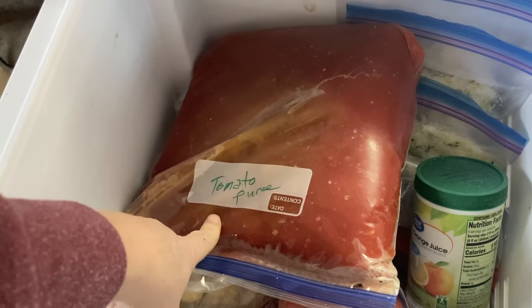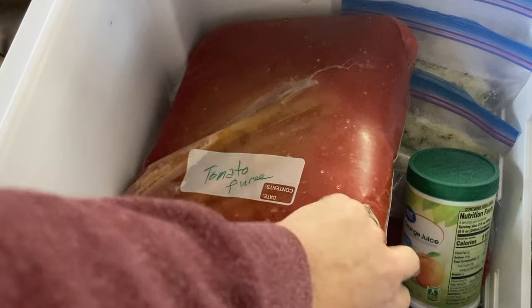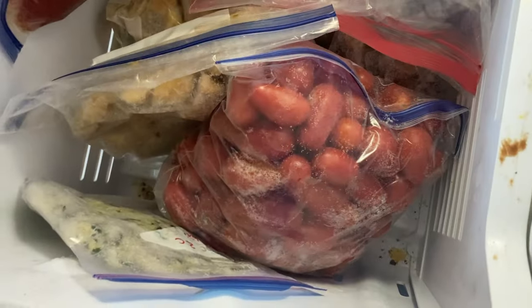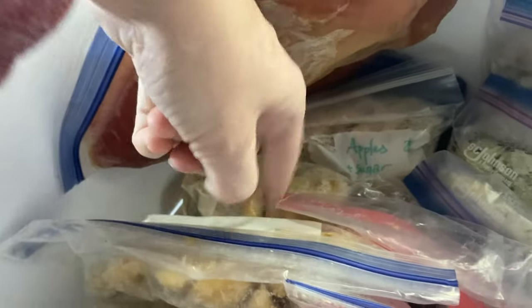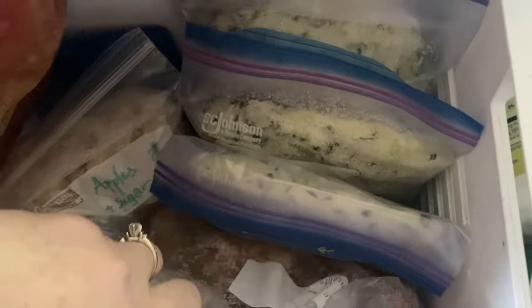This is like, I hit the end of the produce of the garden season. I'm just like, this is all I've got in me right now, I can puree it and throw it in the freezer. That's what I've got. And a bag of tomatoes that I would probably just put in a pot and puree as well. A couple of bags. This one says apples and sugar. There's some more zucchini, and there's some more zucchini as well.